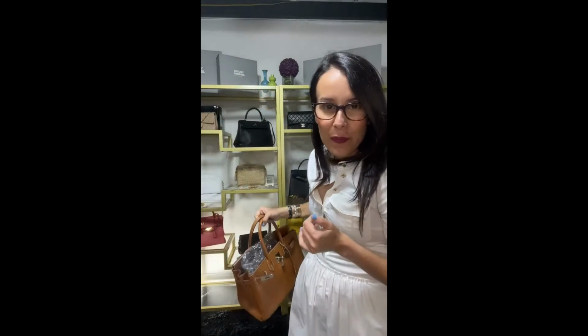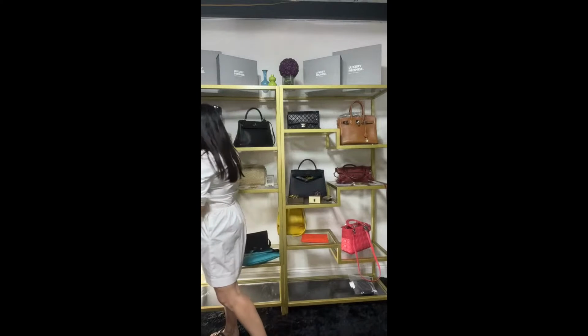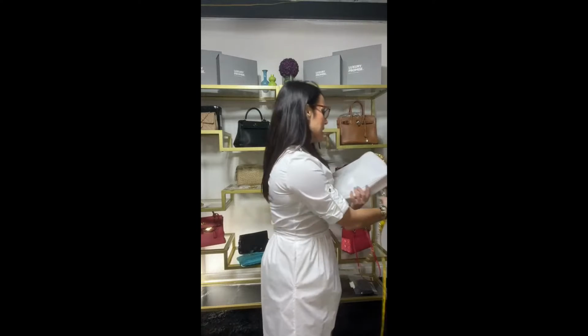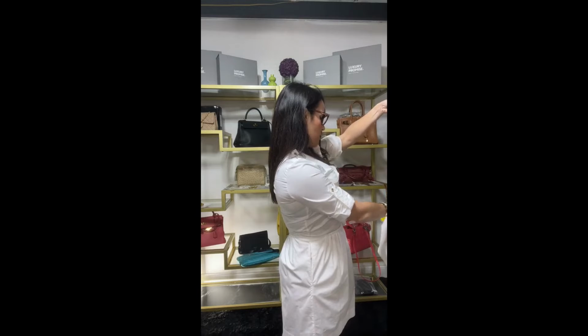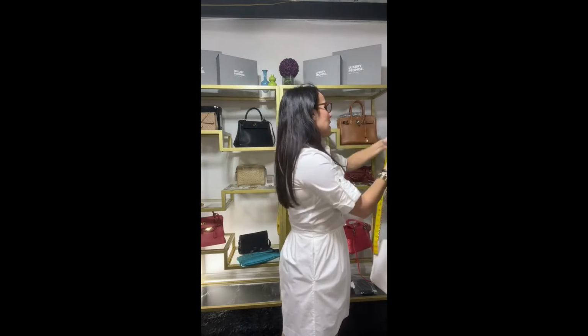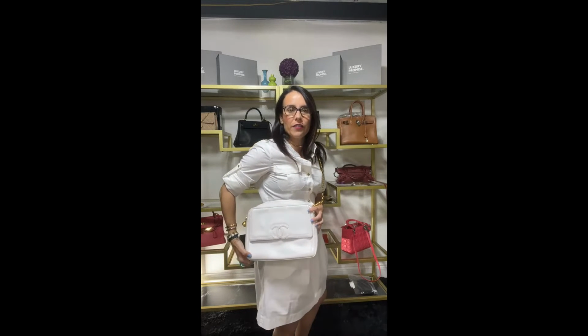Absolutely beautiful. The strap on the white Chanel, the drop is, let me measure it for you. So the strap for this one, the drop is about 20 inches, 21 inches. So it'll fit crossbody. I would say 90% of the people will fit crossbody because it's quite low. Even for me as a crossbody, it's quite low. So I feel like most people will probably fit right around here. So it's a great length for crossbody.